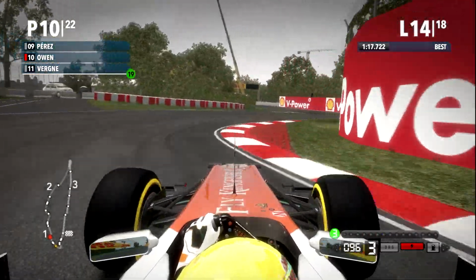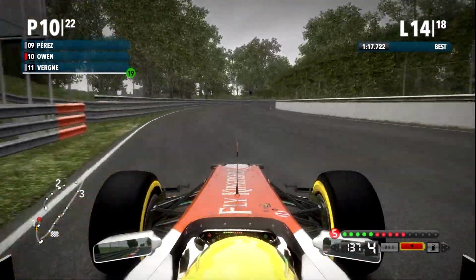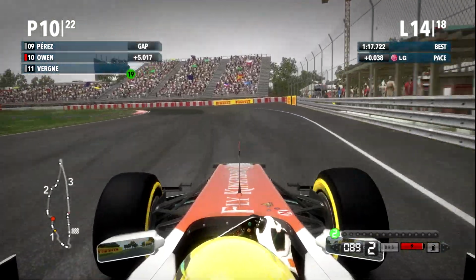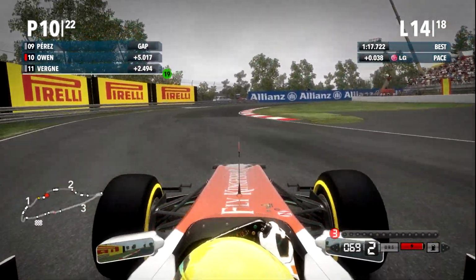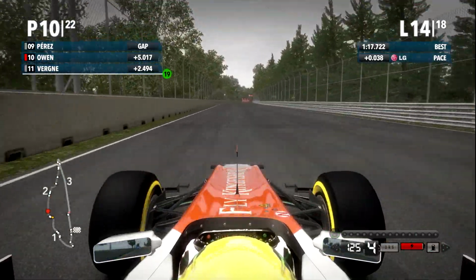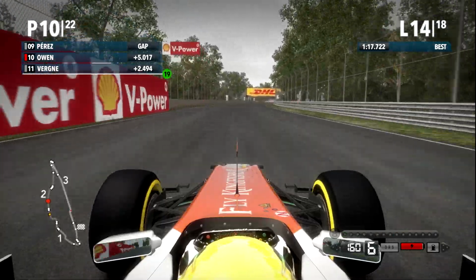kind of doing our own thing at this point because I don't have the pace to really run down Perez, and if I do, I'm just struggling to find it, and Vern is in his own fight as well. So things are looking pretty good for myself right now. But yeah, P10, what better place than Montreal, my home circuit, to get my first F1 points in F1 2012.